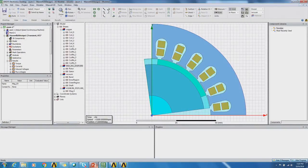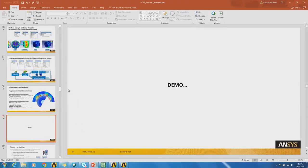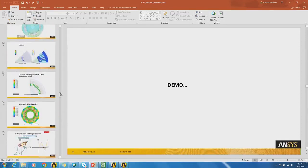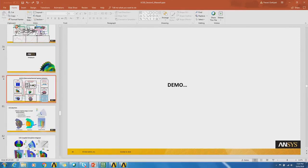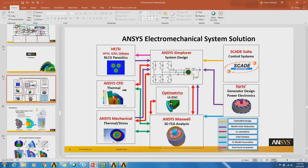Okay, and I see we are down to the last 10 minutes of this presentation, so I will just go into one more application detail, but you can do much more for the motors, like multiphysics analysis. So let me just cover this one slide.